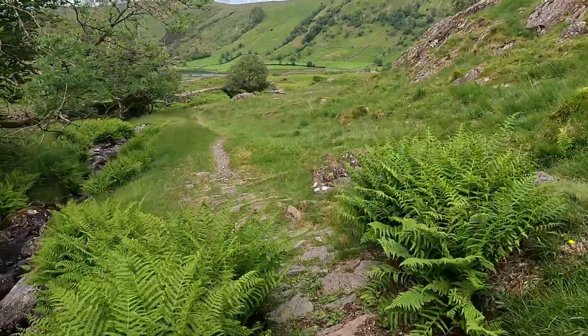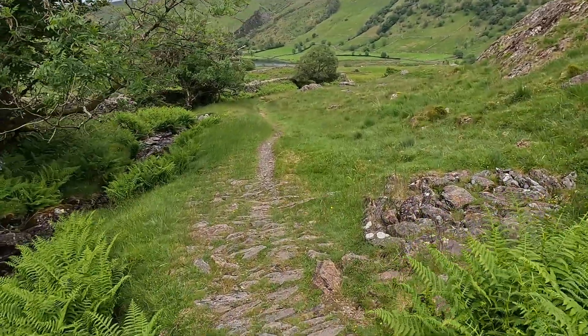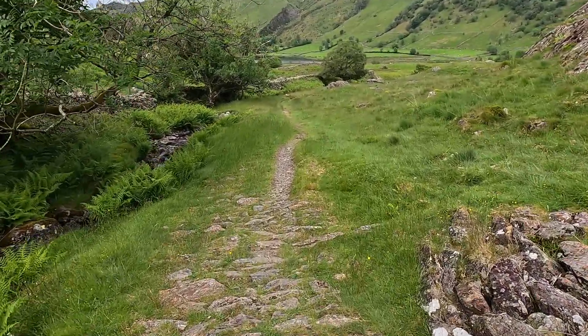Not far back to Watendlath Tarn, probably about 3/4 of a mile, half a mile, 3/4 of a mile, something like that.